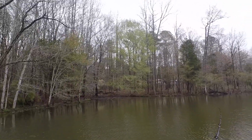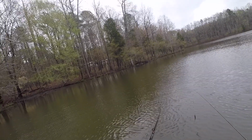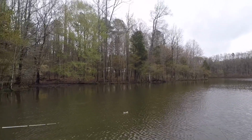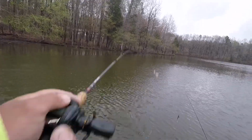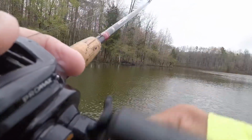Tristan's got one. That might be that nice one, boy. Oh yeah, okay. Got a good one. Boy, they love that white spinnerbait, son. Yeah, they do. Okay. Hey, son, they turned that white one up. They love that white spinnerbait, Daddy.